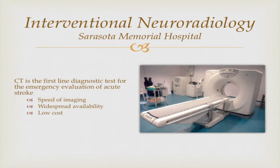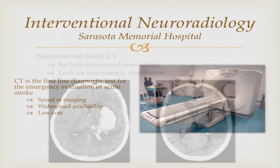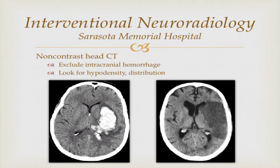So the first thing would be a CT of the head, non-contrast. The reason that's the first and the most important is it's quick, everybody's got it, and it's very low cost. This is a CT scanner right here. And here's two CT scans. So CT scan is good for blood. So this is most likely a hypertensive hemorrhage, not ischemic stroke.